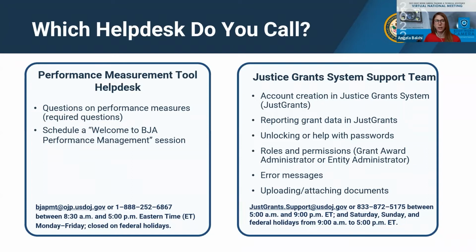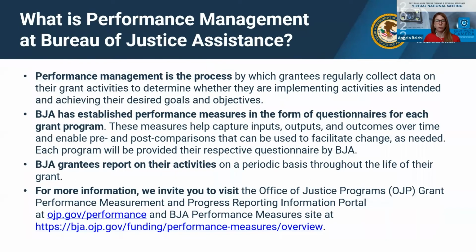And again, just a tip, if you have any questions related to performance measures themselves, the questions, please contact the PMT help desk. And anything systems related, please contact the Just Grant support team. So the next slide, we'll get into what is performance management at BJA.